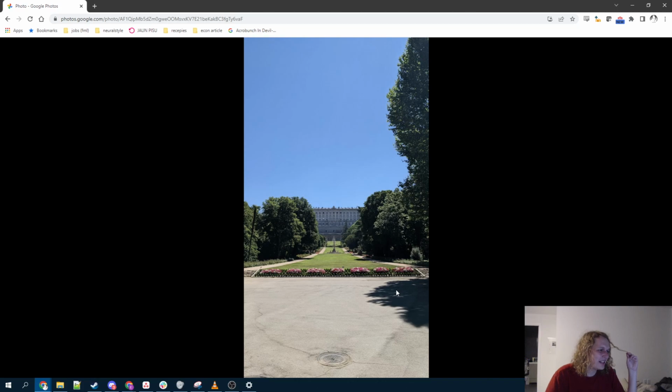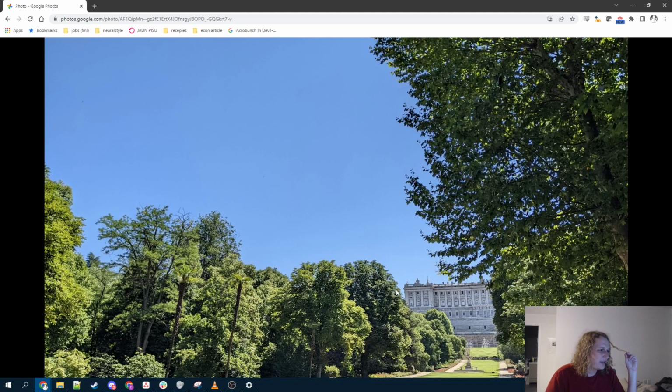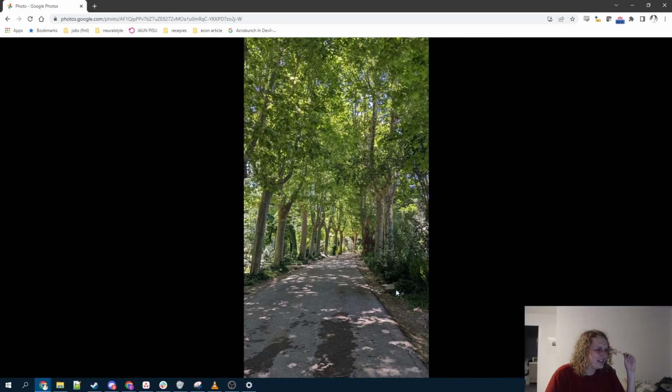Another shot of the gardens and the big lawn. Beautiful, beautiful. Again, where are the clouds? Where are they? Find one. Find one and I'll e-transfer you $50. This was just these long forested paths.